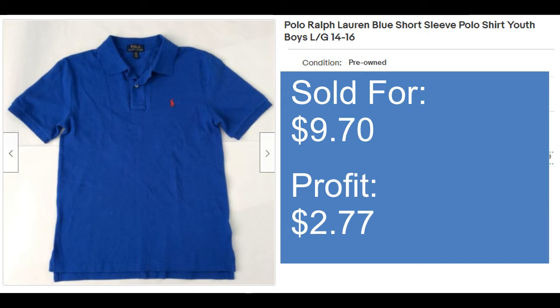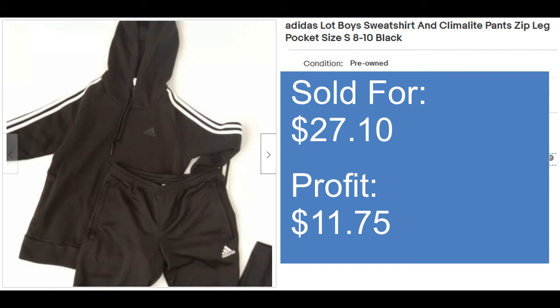Again, I was accepting low offers and sending low offers just to get my inventory moving. The next item was a lot. I was able to put this Adidas sweatshirt with these Adidas sweatpants because they were the same size range together, and they sold for $27.10. I profited $11.75 on them.